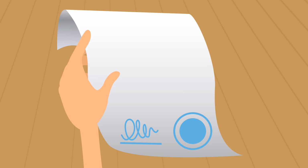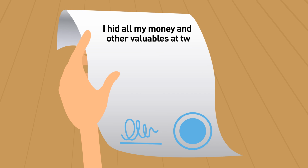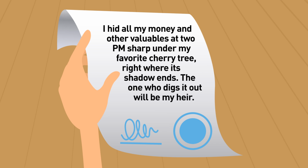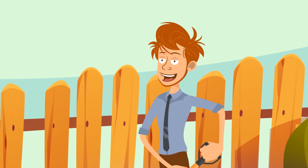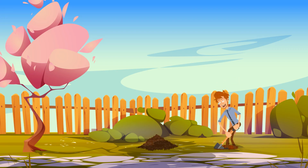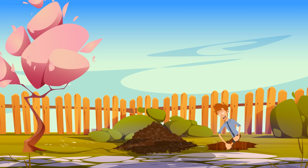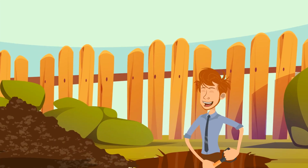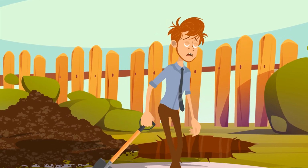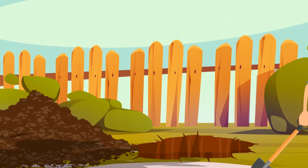It read, "I hid all my money and other valuables at 2 p.m. sharp under my favorite cherry tree, right where its shadow ends. The one who digs it out will be my heir." Larry was going to be rich. He drove to his granddad's villa and found the cherry tree. He waited for an hour till 2 p.m. and started to dig. But try as he might, his efforts didn't pay off. Confused and upset, he had to return home. Why didn't he find anything?